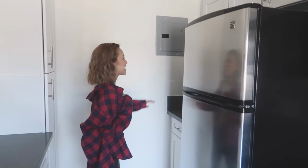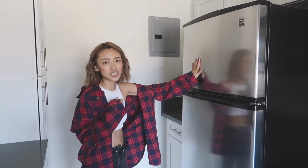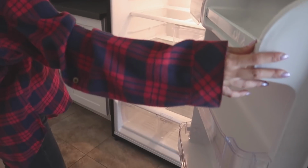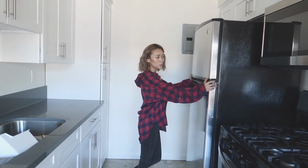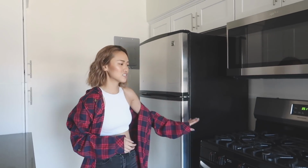Yeah. And then it actually didn't come with a fridge, so I just picked this one up today. It's clean at least. I'm gonna switch the door, the way it opens, so that it opens this way. I feel like that makes more sense. So yeah, love the kitchen.